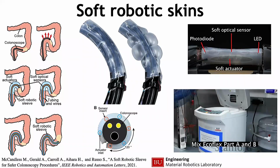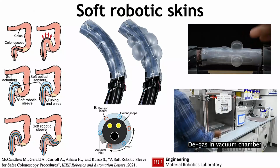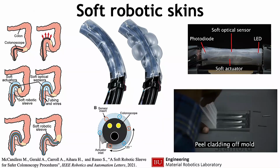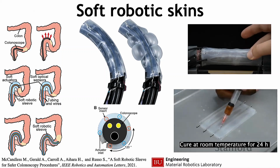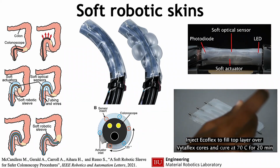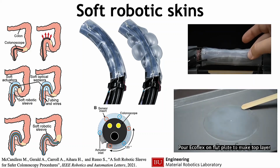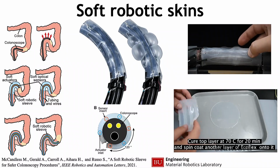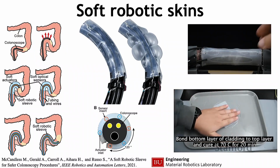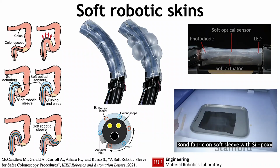So switching gears a little bit, I want to talk about soft robotic skins, soft reactive skins. Like I mentioned in my introduction, these are soft robots that you can wrap around any type of medical instrumentation to robotize it. They are dense with soft sensors and actuators. In this case, these are soft optical sensors. My student is pressing upon them, and as you can see, the soft sensor is triggering the inflation of a soft robotic actuator.